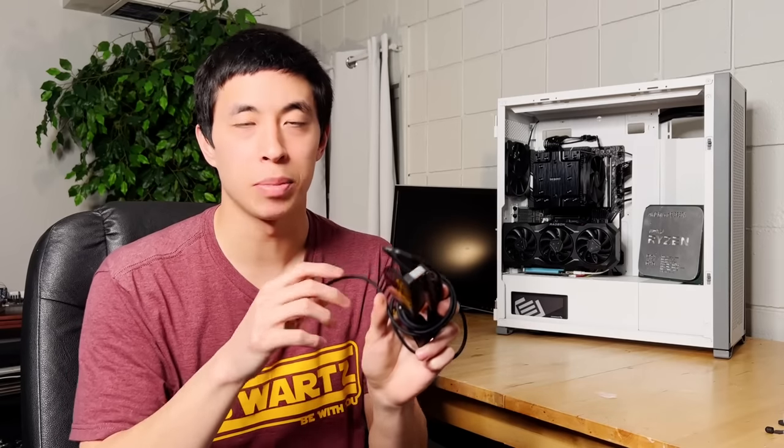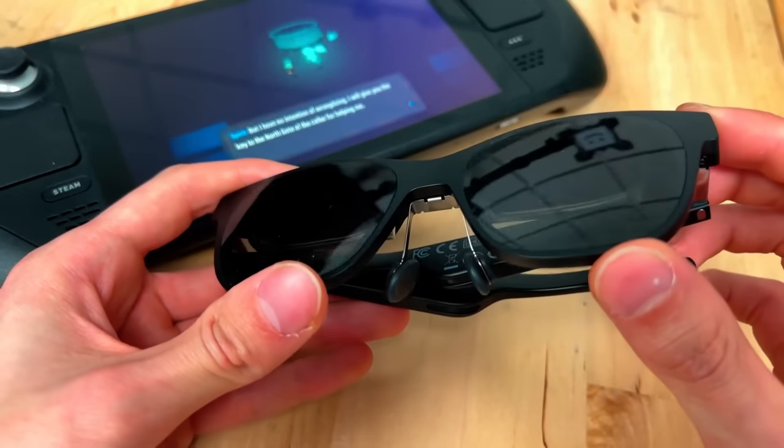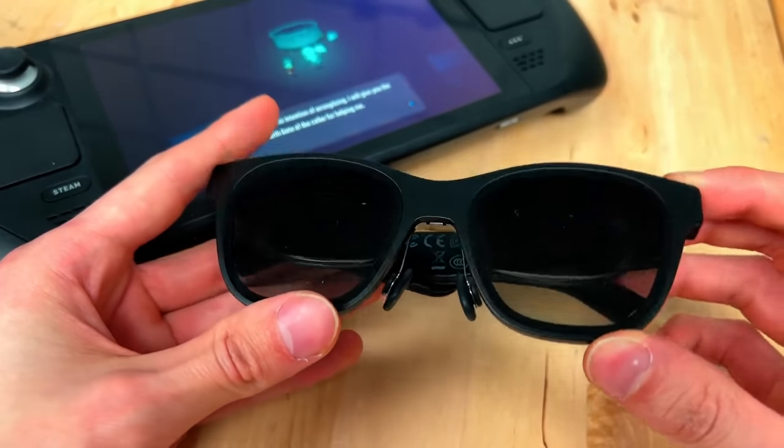Now, something else I noticed when testing the Steam Deck with the Air is that the glasses themselves don't have a dedicated power source, which means they effectively draw power from whatever they're plugged into. That said, throughout this testing, I didn't notice a huge drop in battery life from the Steam Deck with the glasses plugged in.